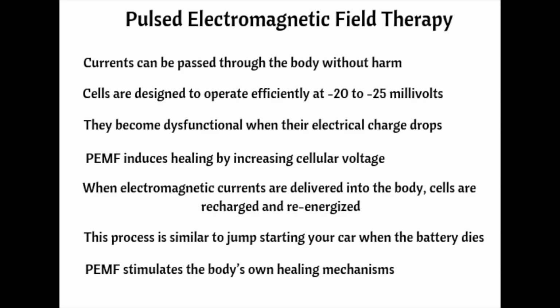Energizing and activating your body's own healing mechanisms is the best way to heal and is critical if you want to prevent cancer and other diseases. Electromagnetic field therapy, or PEMF, isn't new and has been used ever since electricity was invented. In fact, in the 1800s, Nikola Tesla discovered that electrical currents could be passed through the body without incurring harm. Today, PEMF therapy is gaining ground for a wide variety of applications. Let's learn more about it.